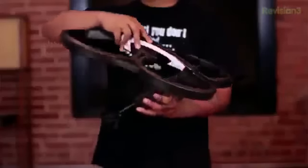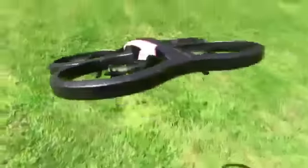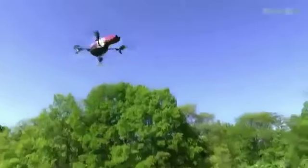Now the next product is my favorite toy of the year, and that is the Parrot AR Drone 2.0. Now this is a quadricopter that you can control with your cell phone like an iPhone or the iPad, and take it outside or use it indoors. And it's something that kids and adults will have fun with. I had a lot of fun shooting my review video for this.